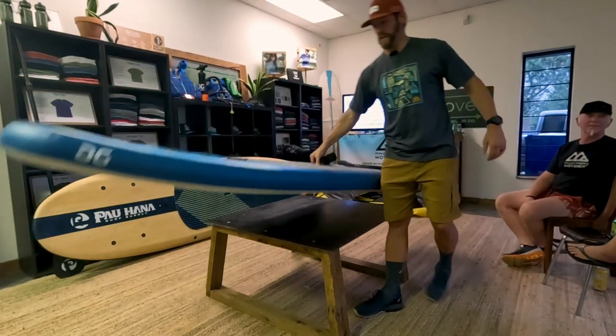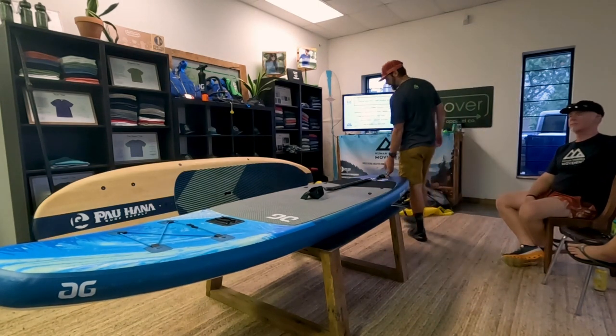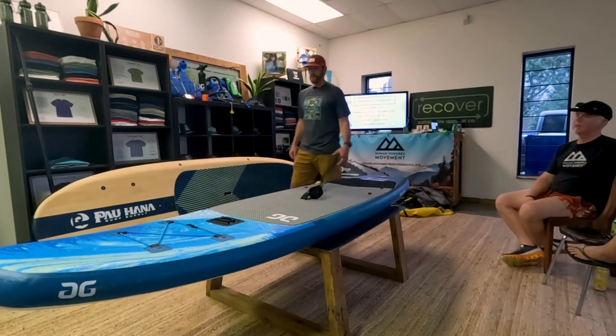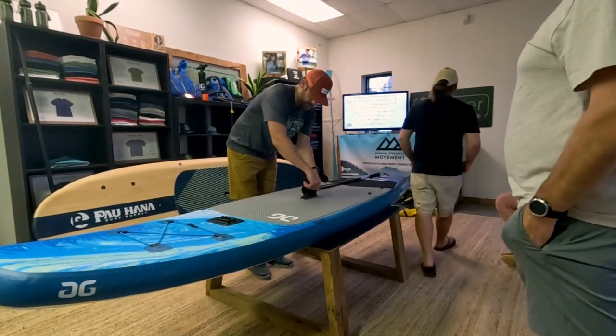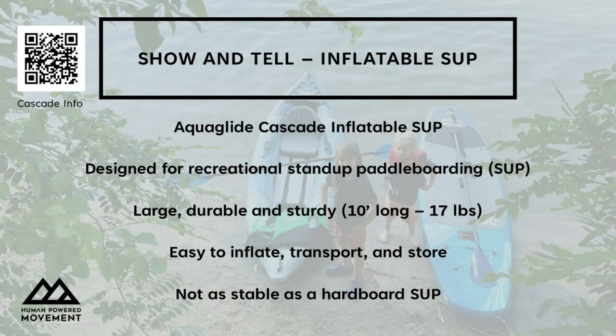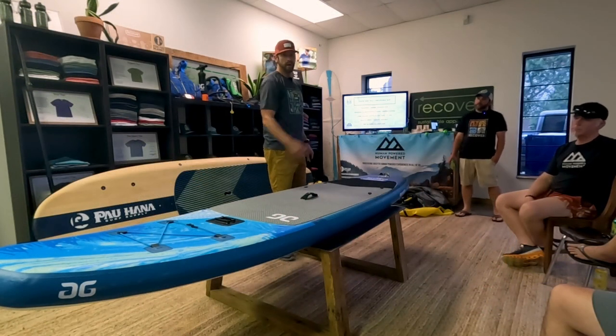So again, I'm not going to spend a ton of time on this because I think this is a pretty obvious one, the pro, con, all that kind of stuff. This particular board is the Aquaglide Cascade. They have different lengths. This one is the 10-foot, but they have an 11-foot, and I think they might just have a 10-foot and 11-foot. So pro and con, right? Same thing. And there's all the attachment points that we talked about on the Pauana, right?